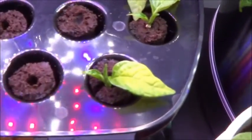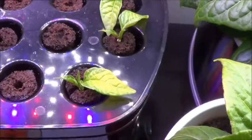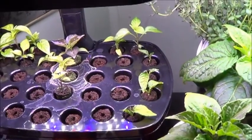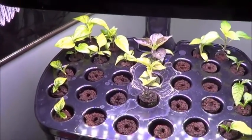Now, we got these rooted or rooting cuttings. I hope they're rooting anyway. It's a little soon to be tugging on things because I don't want to damage any roots that might be trying to form. But I'm really, really hopeful.